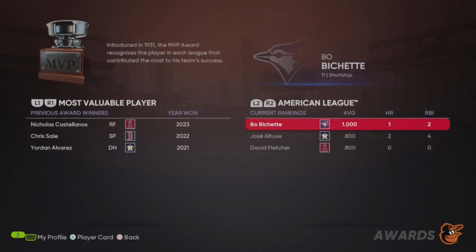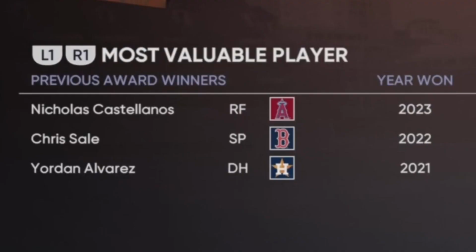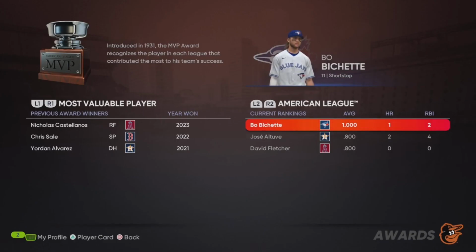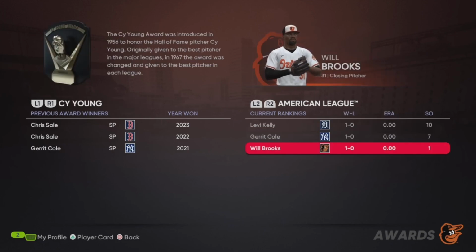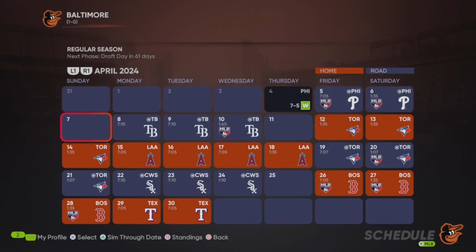I wanted to see if Nick Castellanos was in the MVP running. For whatever reason, he's not. But I did notice that he actually won the MVP award last year, which when we signed him, I didn't even realize. So there you go. Nick Castellanos has an MVP. Will Brooks, by the way, is 3rd for AL Cy Young. I know none of this stuff matters because we're 1 game into the season, but I still found that kind of funny.